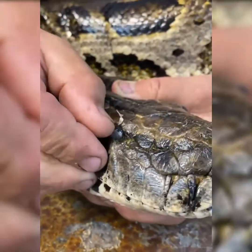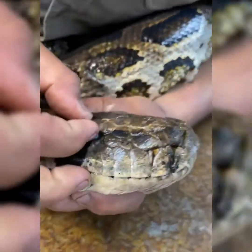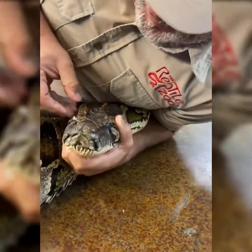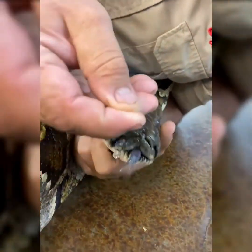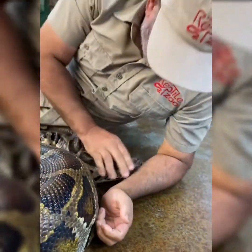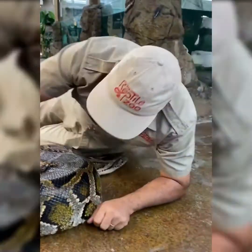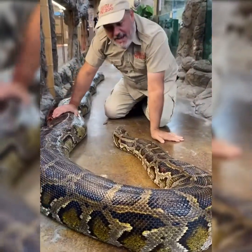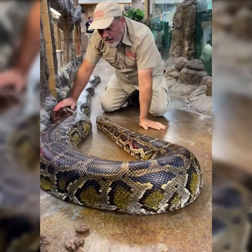Uh-oh. Oh, come on, girl. Come on. Her eye's so big I can do it with my fingers. Look at that. So we got her eye cap off. Eye cap is basically leftover skin from a shed. I don't know when she shed it last. I don't have a lot of information on her except that she's over 20 years old.